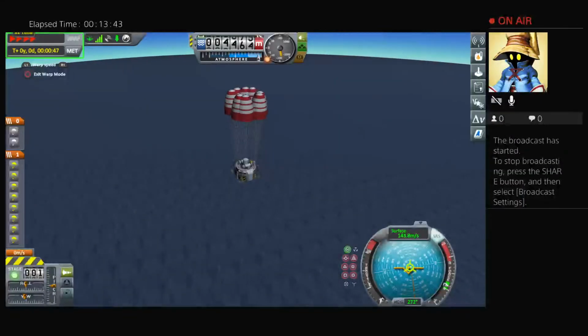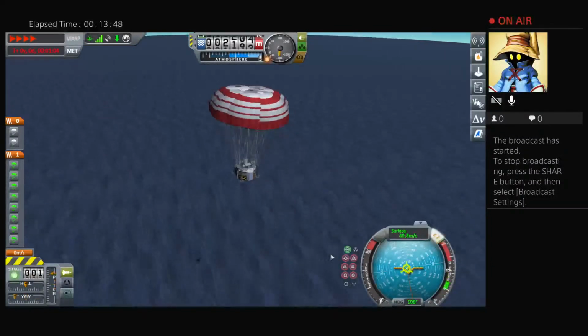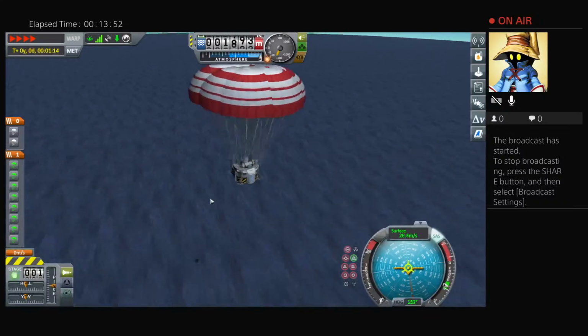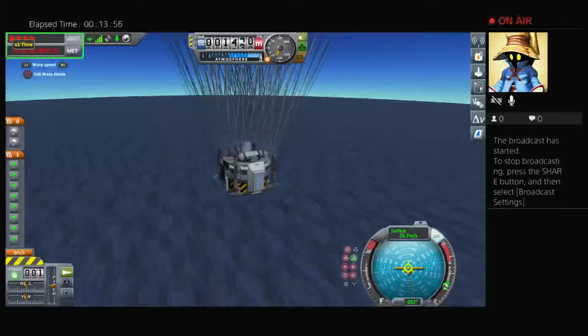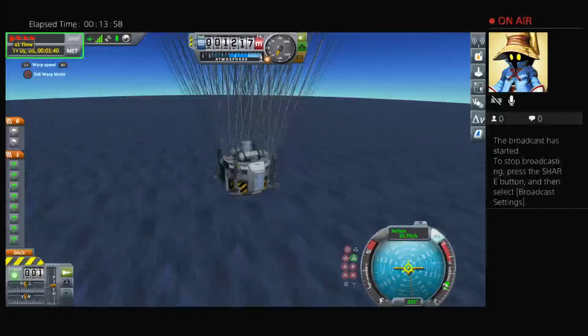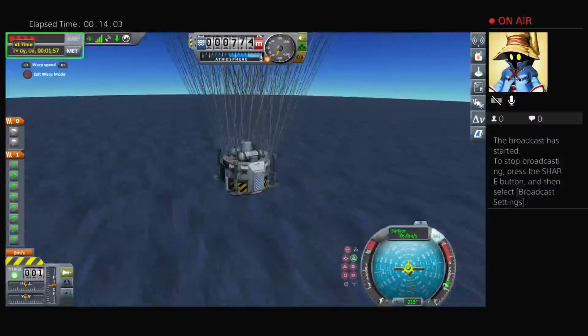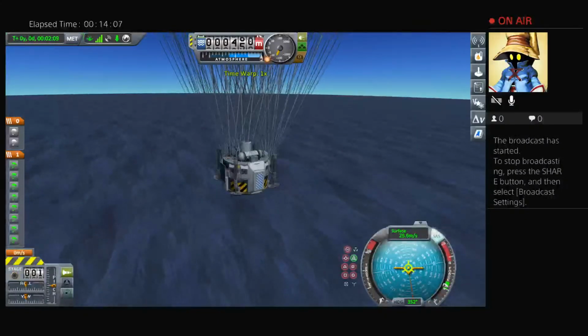And we will not open that communotron until we land. Make sure that is set to retrograde. Okay, now that those have deployed, we'll just wait till we're a little closer to the ocean surface to deploy those main chutes. Say at about 500 meters, we will cancel the time warp and then stage to open those.